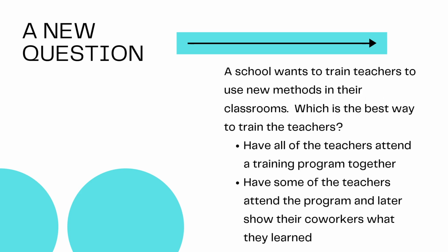Here's another of these new style questions. A school wants to train teachers to use new methods in their classrooms. Which is the best way to train the teachers? Have all of them attend a training program together, or have some of the teachers attend the program and later show their coworkers what they learned?